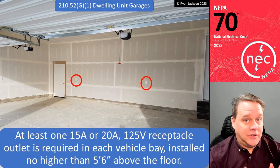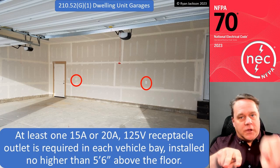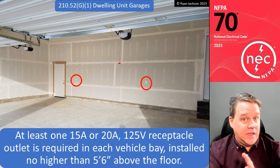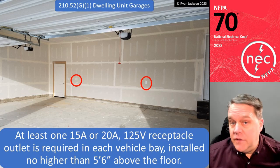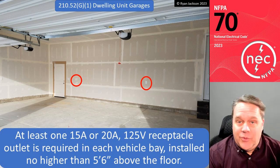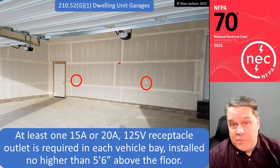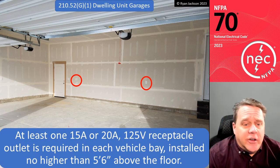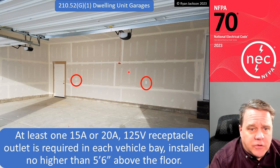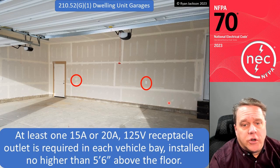Well, it's certainly at least 3. So is it the 2-car plus 1, or is that longer space? Is that for an RV and therefore it's only 1 vehicle bay? I don't know, man. I'm not going to tell you what to do. I would say probably put 4 receptacles in there, and then you know you're going to pass inspection. But there you go. Here's my convenience receptacles, 1 for each vehicle bay, and we're good to go.